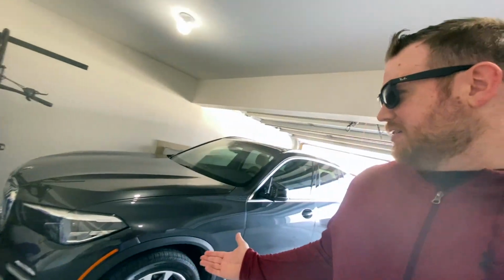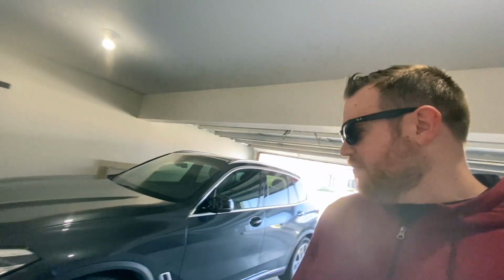So this ended up being a really big deal. They had to pull out the entire dash and rewire some of that to get it fixed. Luckily it's under warranty. I can't imagine how much it would have cost us, having that in the shop for a week at the dealership, pulling the dash out. But like I said, it was all taken care of, and really no issues since.